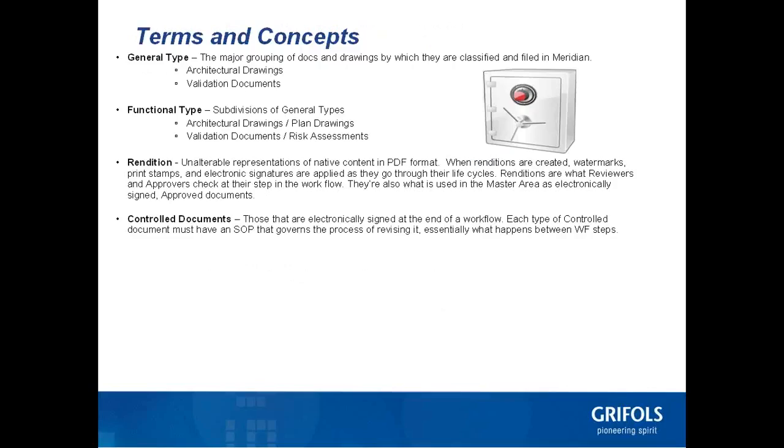Now, document types. Whereas general and functional type are properties of a document, this is maybe even a broader category, if you will, if you'll allow me that. Controlled documents are those that get electronically signed at the end of a workflow. Documents such as design description documents, we call them SDDs, and functional requirement specs, FRSs, are examples.